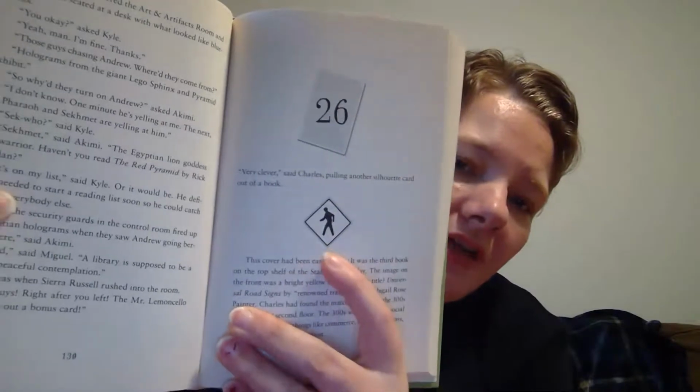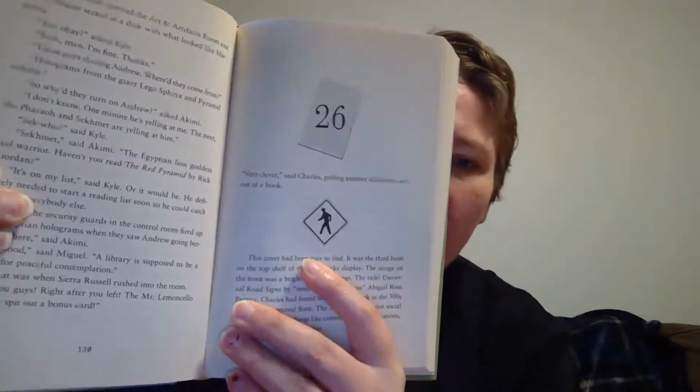"Very clever," said Charles, pulling another silhouette card out of a book. "Recognize that? I've seen that on road signs." The cover had been easy to find. It was the third book on the top shelf of the staff picks display. The image on the front was a bright yellow yield sign. The title? Universal Road Signs by renowned trafficologist Abigail Rose Painter.